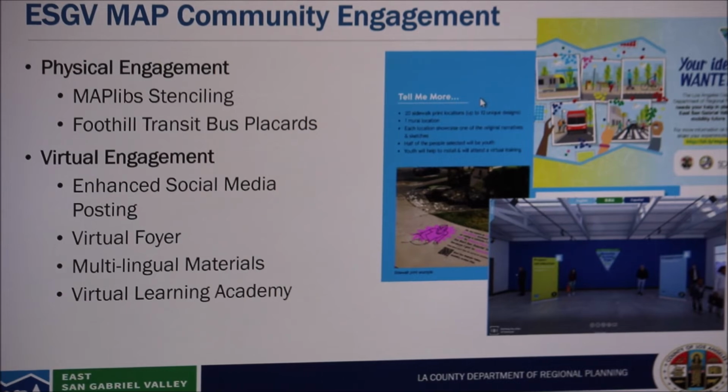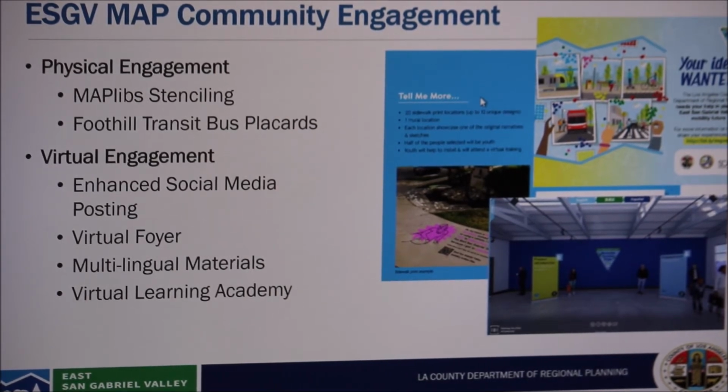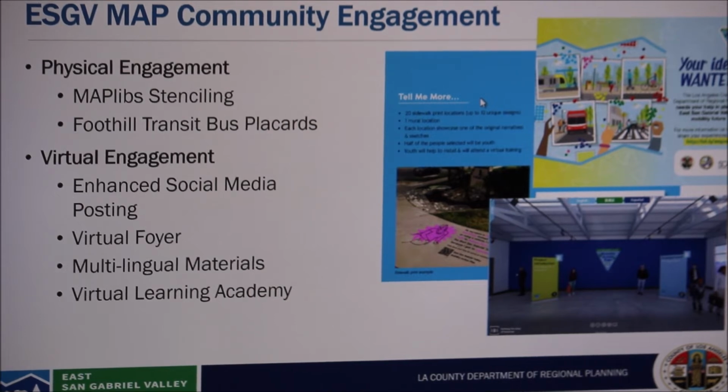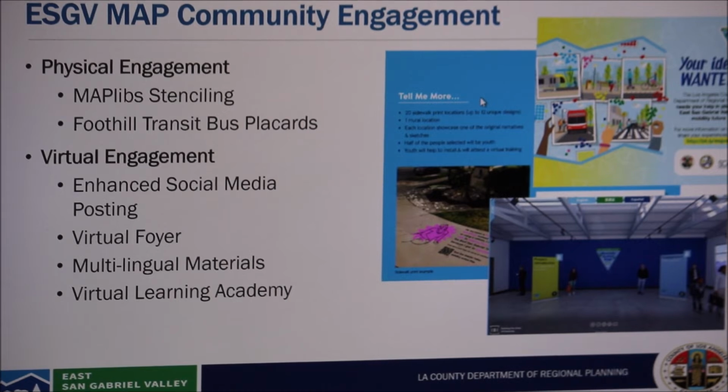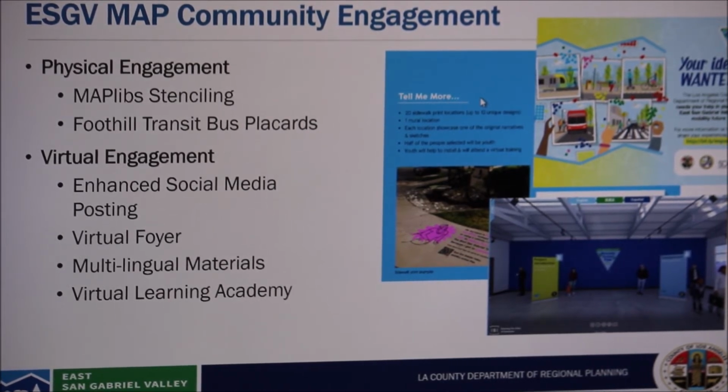You can see in the park stencils featuring quotes from community members about how they access places in the community. We also have an online suite of materials that you can access from our website. As you'll see on this slide, we have a digital foyer that serves as the project website for the East Inglewood Valley Mobility Action Plan.